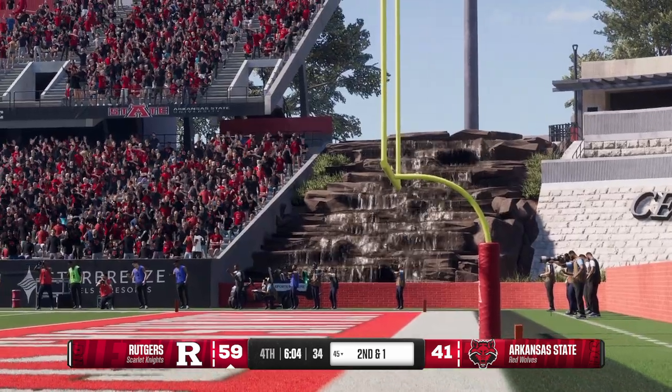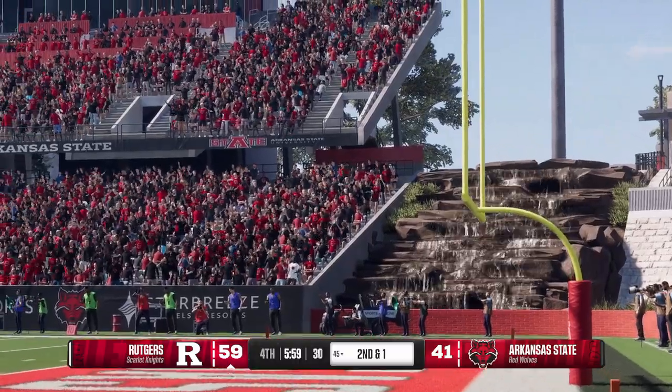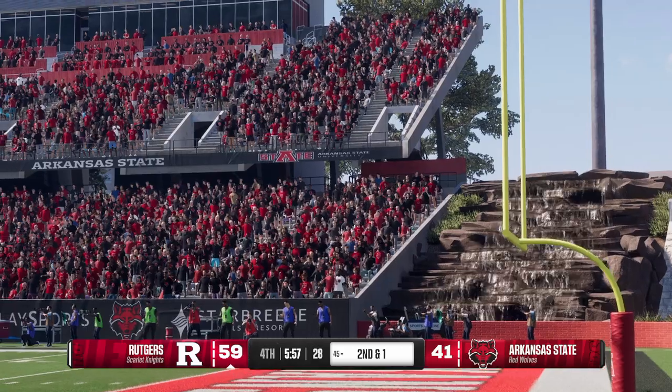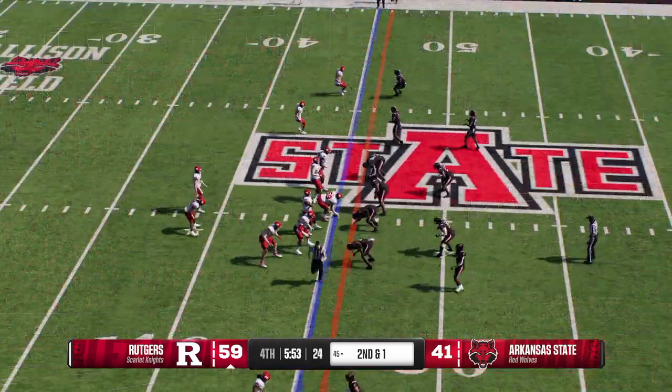Great offenses always stay ahead of the chains. That run right there, now you're in a good position. It's not 2nd and long. It's not 3rd and long. Now the whole playbook's open. The defense really has to honor run and pass on the next snap.